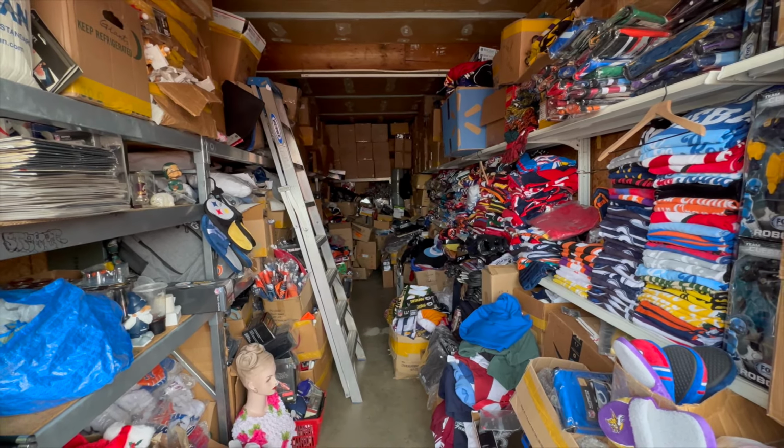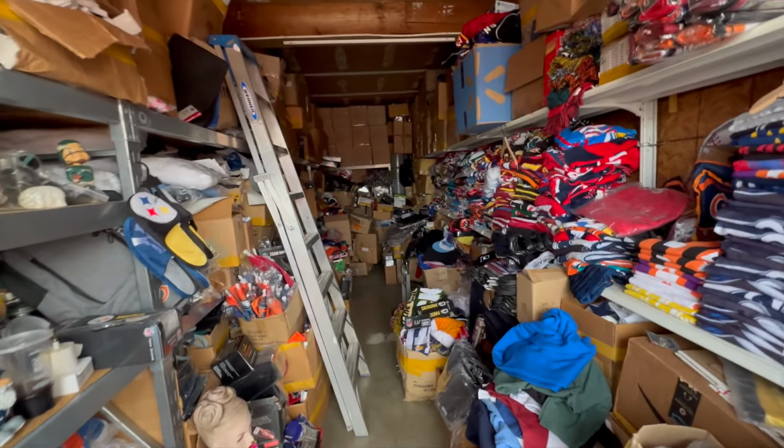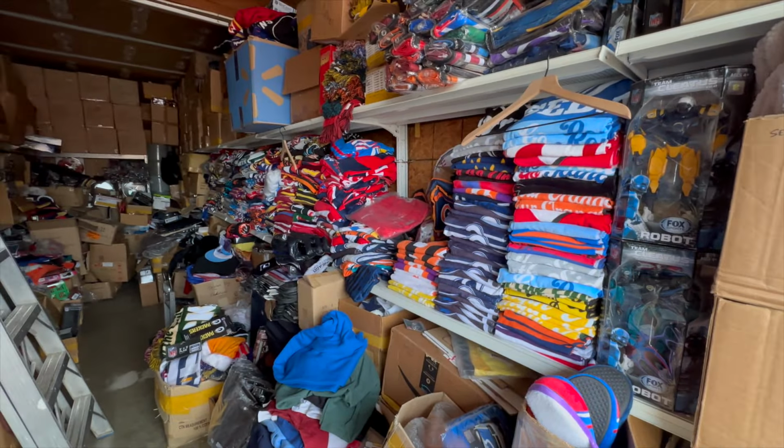I'm back in the storage, trying to clean up. I probably should have recorded, but I was in the zone and wanted to get everything pushed back. As you can see, it's really nice and clean now. I'm trying to get through all these towels. I'm taking pictures now and I will be posting them tonight.